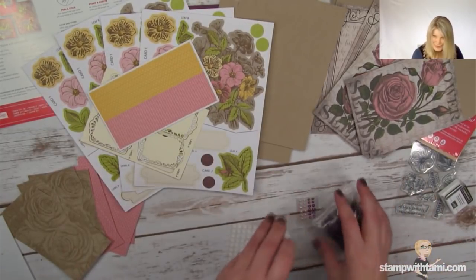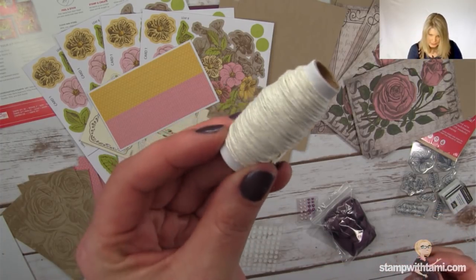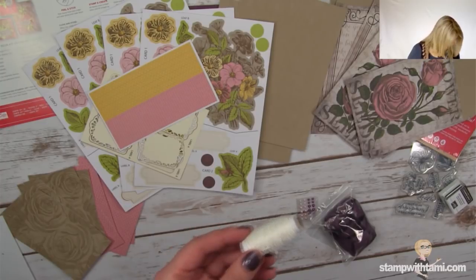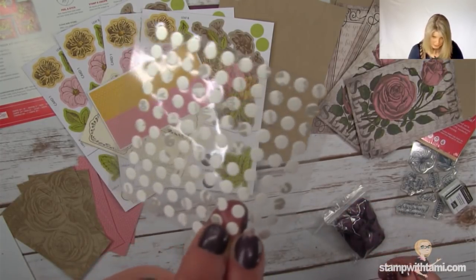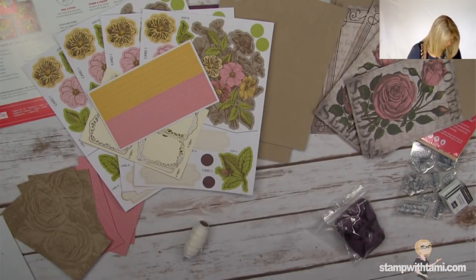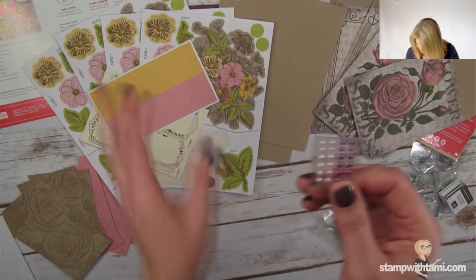Okay, now it's time for the fun stuff. More stuff that's in the kit. Love it. All right, so this looks like baker's twine. Looks like we've got linen thread. There's white linen thread and a little spool there. And then we've also got, sorry, going back to adhesive, these are glue dots, neat glue dots. And then these, it looks like powder pink and fig pearls.